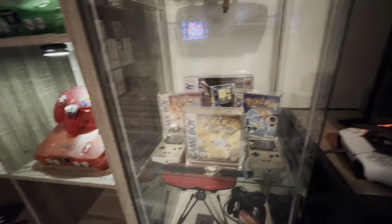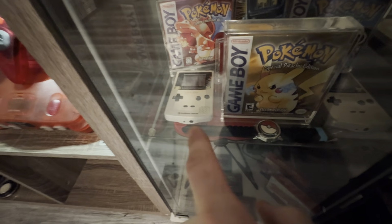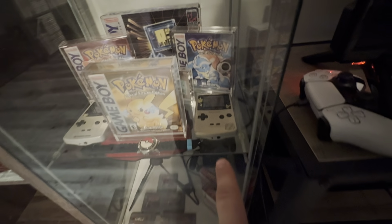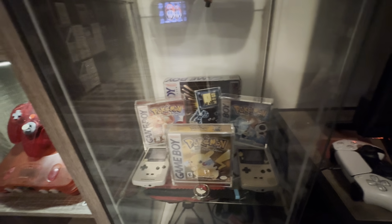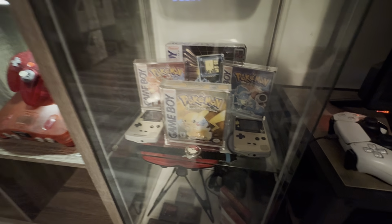Down here is a complete in box Game Boy with Tetris. Then this is the Game Boy Color you could get from the Pokemon Center in Japan. That was the only place you could get that. And then this is the Pikachu Game Boy Color that you could get in North America. Those two are first print red and blue Pokemon, fully complete. And then this is a third print Pokemon Yellow, fully complete.